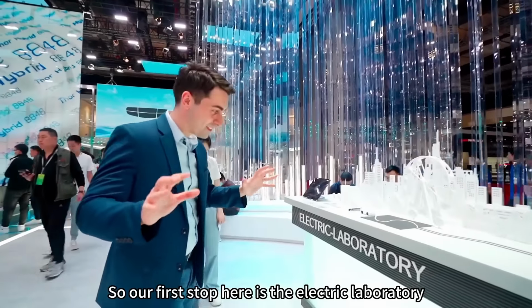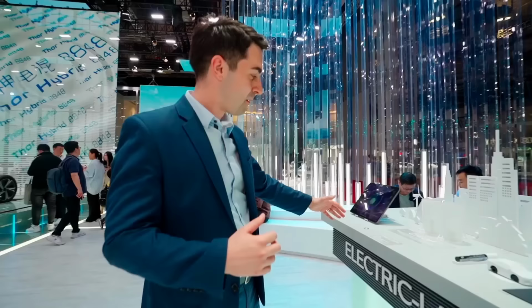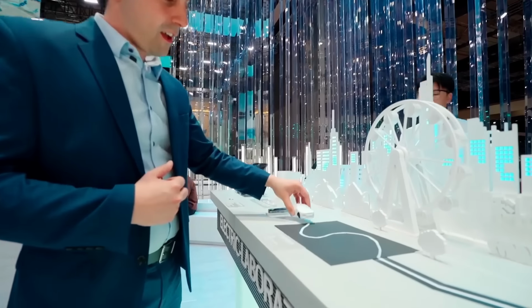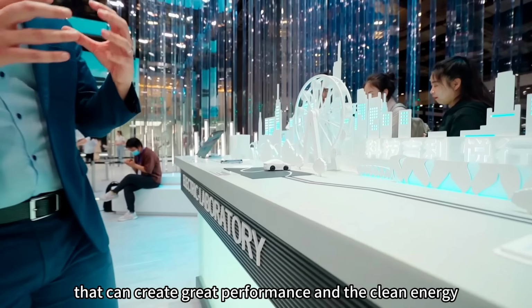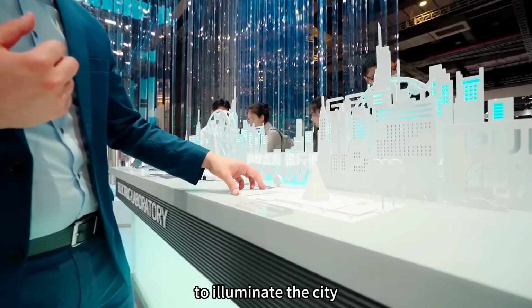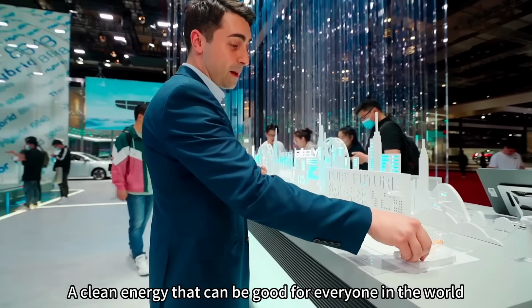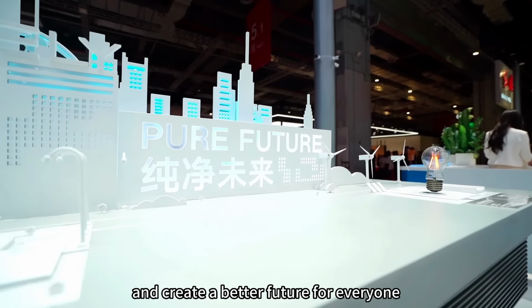So our first stop here is the electric laboratory where we can see the impact of alternative fuels on the environment. For example, methanol can be used to fuel cars and can be similar to a traditional fuel but with a better clean energy. Electricity is another alternative fuel method that can create great performance and clean energy. Clean energy that we can use to illuminate the city. Look at this, look how beautiful it is. A blue, beautiful blue energy. Clean energy that can be good for everyone in the world and create a better future for everyone.